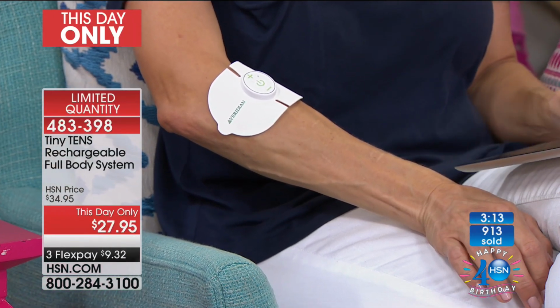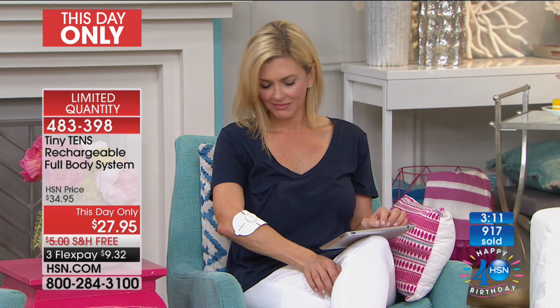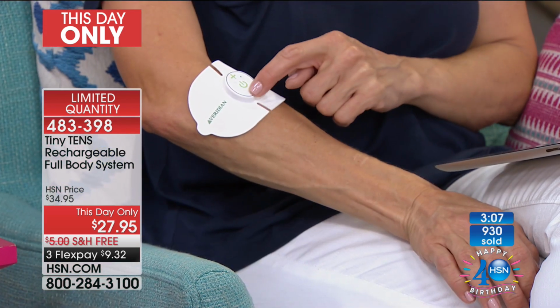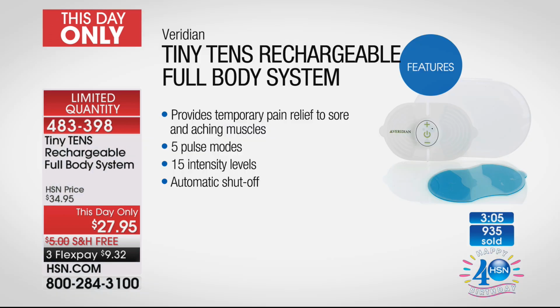Try to put this right where it hurts and adjust it in all the different settings. Remember, 5 different modes and up to 15 intensity levels. You're going to find that sweet spot. That's why you see these testimonials. They are so right on the money.